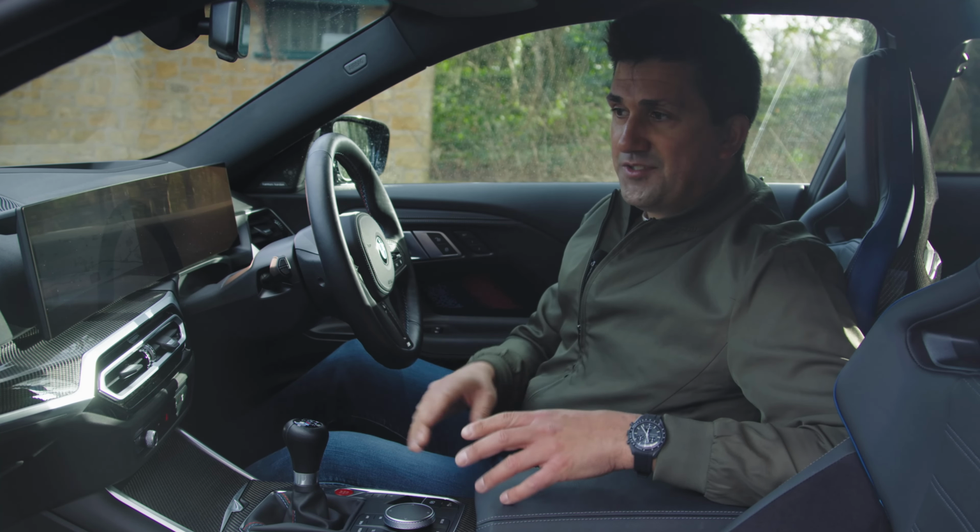So this being a modern M car, we have of course got multiple different modes and settings for M driving mode, which means you can alter things like the chassis feel, the steering feel, the brake feel, the way that the engine delivers its power, from more kind of sharp and agile and aggressive to a bit softer and more subtle. It's all tweakable and adjustable.